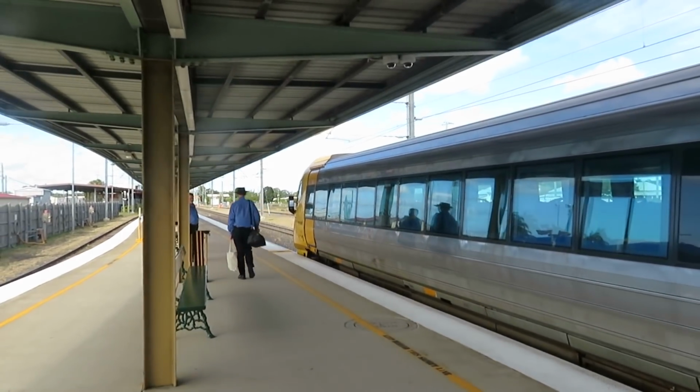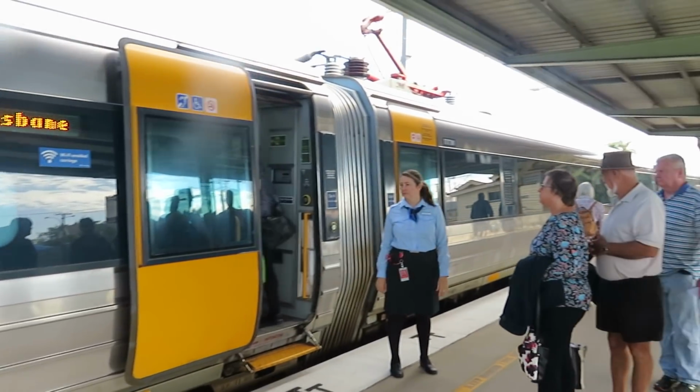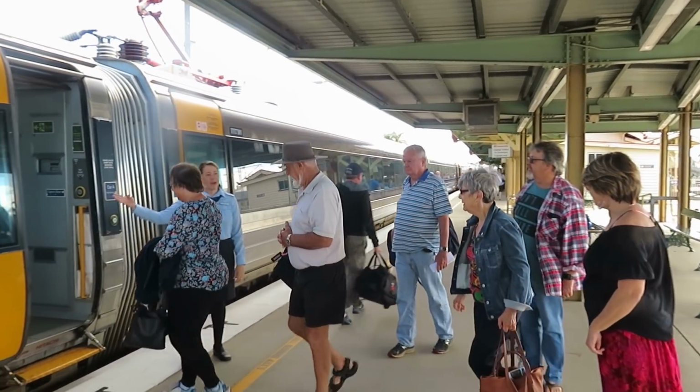Well, we've arrived at Bundaberg. Quick walk around. Lots of passengers get on here, and a reasonable number get off. It's a big place, Bundaberg.